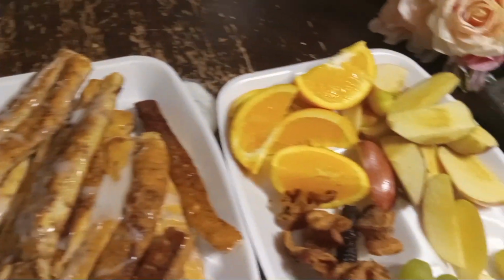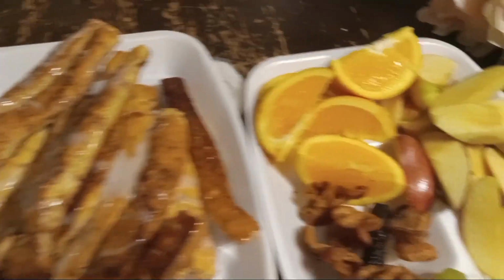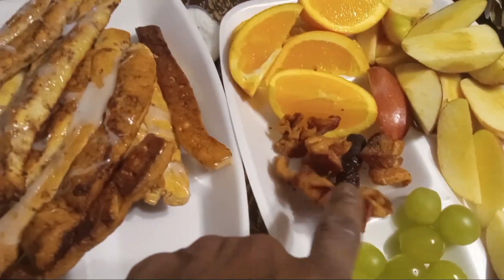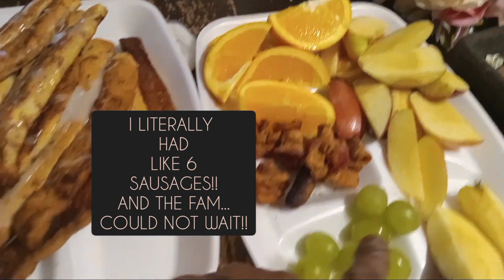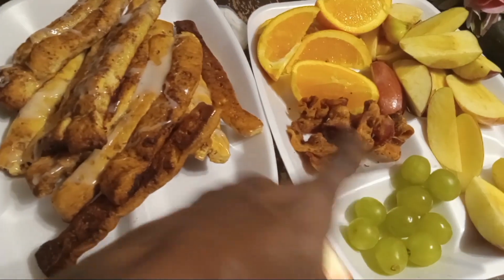Guys, this is just a quick little video showing when you need to go food shopping, but you still got to feed people. So I need some more sausage. Well, I made sausages. Guys, I only had a little bit of bacon, but I did have like six sausages. Forgive that little burnt one. And I cut up some sliced apples, some sliced oranges, some grapes. Some bacon. Like I said, I only had a couple of slices of bacon.